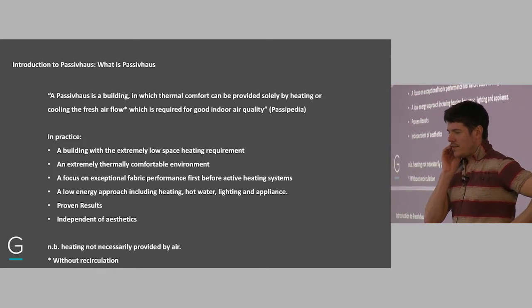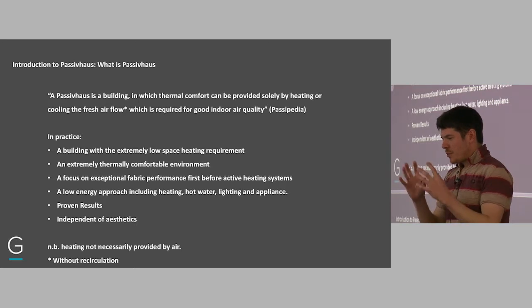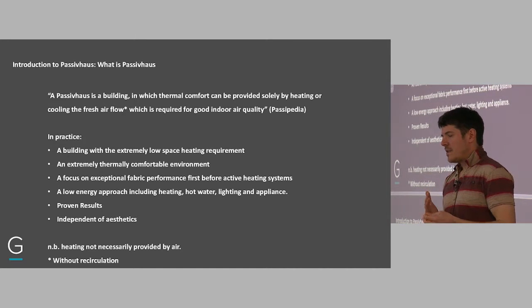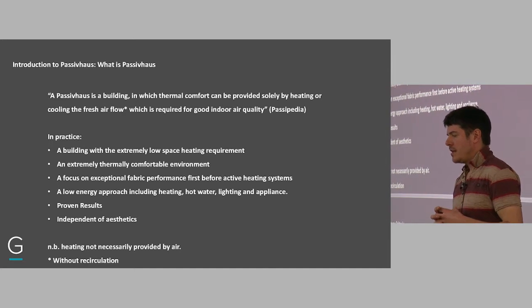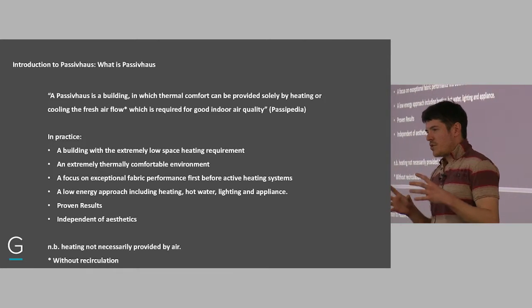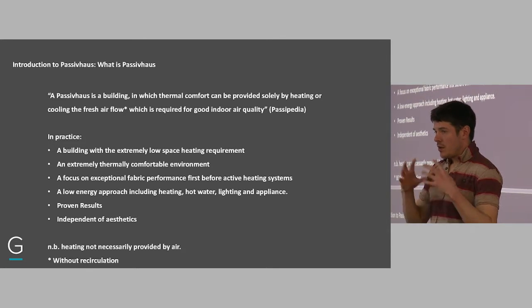And in that is bound up all of the theory. So it's quite a simple sentence, but when you start to unpack that, there's quite a lot more to it. So in practice, we're basically talking about a building with very low space heating demand. There's very high thermal comfort, and we achieve that basically by focusing on very high levels of fabric performance, and then putting some sort of minimal heating and ventilation systems into that afterwards to provide that residual demand.